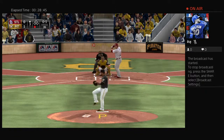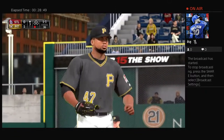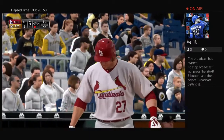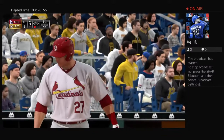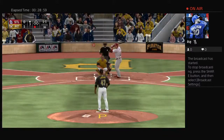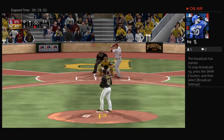Now here it comes. And he'll try to take control of the inside part of the plate here as that misses. I think he took a little exception to that location. Yeah, and so would I if I was down there. If you want to work inside, that's fine. But once you get up over the letters and closer to my head, now we're talking about a different story.